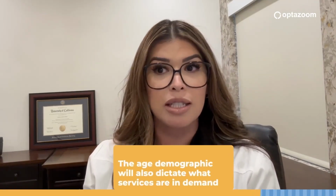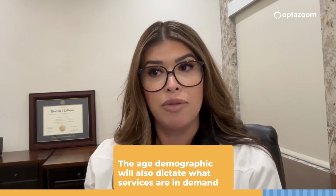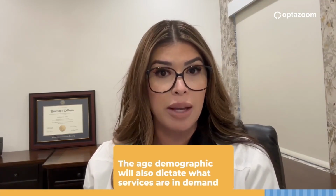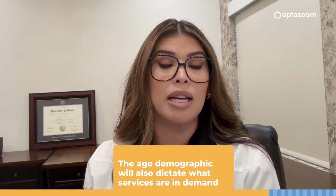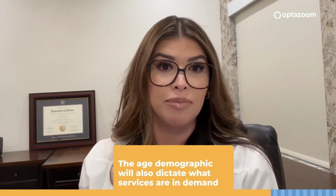Additionally, you also want to look at the age of the population. This is going to help you determine more services to specialize in. For example, if you have an area with a lot of young families and kids, myopia control or vision therapy is something that is going to be a better choice than low vision.